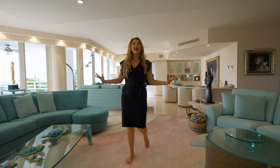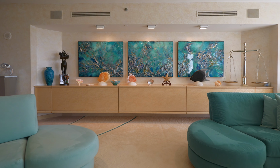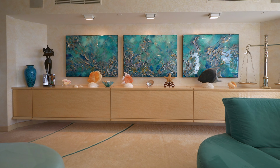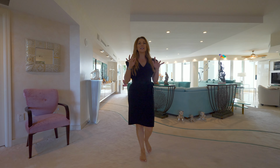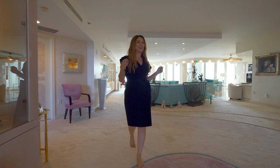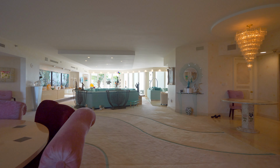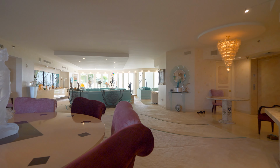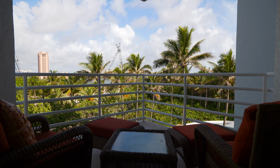This room is immense. We have very high ceilings and beautiful architectural detail and several built-ins. By the way, I'd be remiss if I didn't mention this carpet is so squishy. I love it. It's all custom, as I'm sure you can imagine. This is our formal dining area. It's immense and seats 12 with ease. Just through here, yet another seating area.